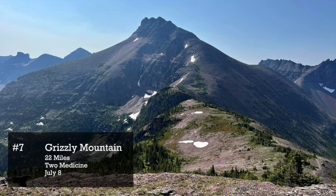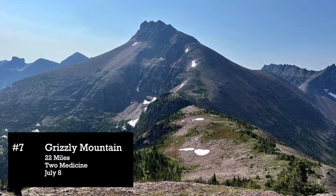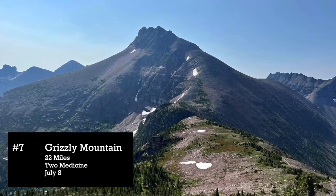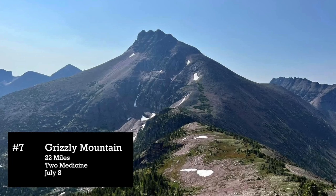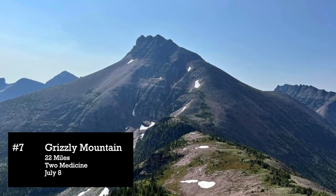Number 7, Grizzly Mountain via Two Medicine Pass. This is a 22-mile round trip, which includes 2 mountain climbs and is located in Two Medicine, and we completed this on July 8th.